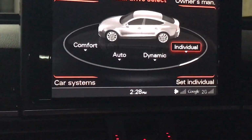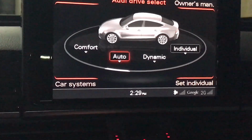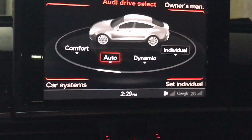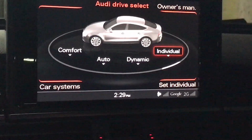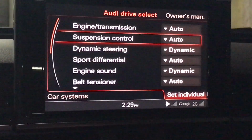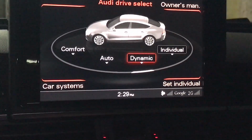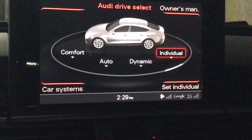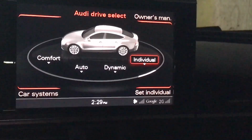The other thing you can do in here is, like I said, you can change it to auto. Auto is kind of like it'll adjust to your driving needs, but I don't really like it that much. Individual, you can set the individual, and you can actually go in and play around with the different settings, which is great. And then if you just really want to go balls to the wall, you just go dynamic, and dynamic is great. I don't have a problem with it. It doesn't make you burn any more gas. It just hardens and stiffens the suspension.